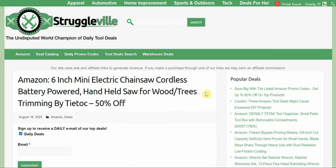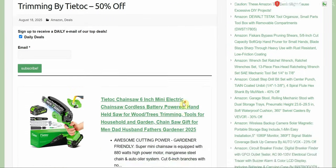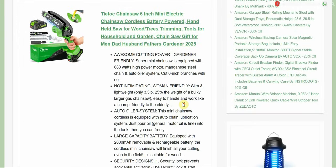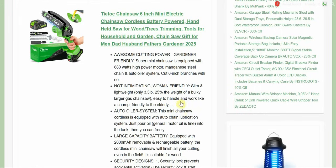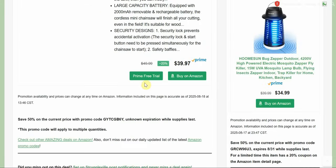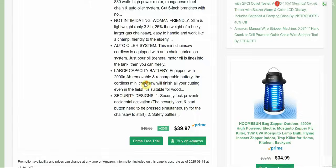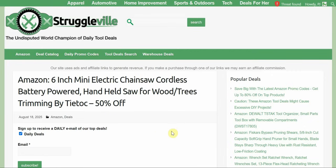6-inch mini electric chainsaw, cordless, battery-powered handheld saw by Tai Tak. It's almost TikTok, but it's Tai Tak. I think they're trying to do that on purpose. 50% off. These little baby chainsaws, fun little pruners. Might consider removing that, maybe. Can't upcut with that in the way. $39.97, 50% off, works on multiple quantities, only going to be $19.99. Great for cutting up branches that you're putting in the fire.